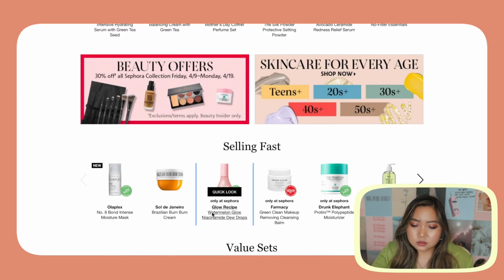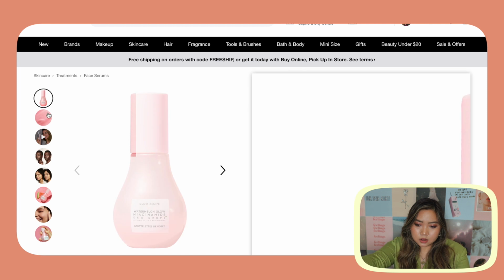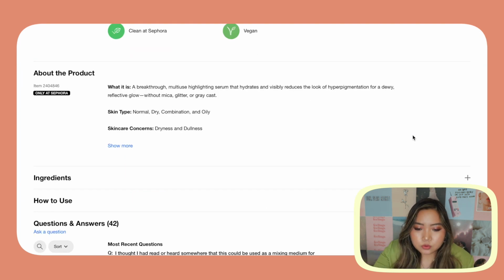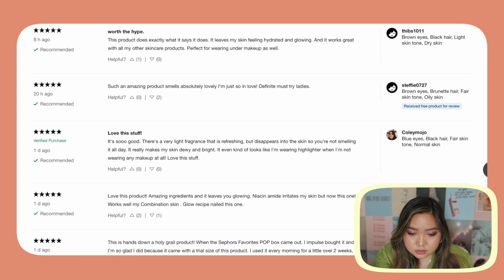Okay, these Watermelon Glow Niacinamide drops. I heard so much about these from TikTok. They're going very viral. I don't really know what they even are, so let's look into it. A breakthrough multi-use highlighting serum that hydrates and visibly reduces the look of hyperpigmentation for a dewy reflective glow. That sounds lovely, and it seems to have a ton of good reviews. Again, I've seen this so much on TikTok and I still to this day had no idea what it did, so good to know.